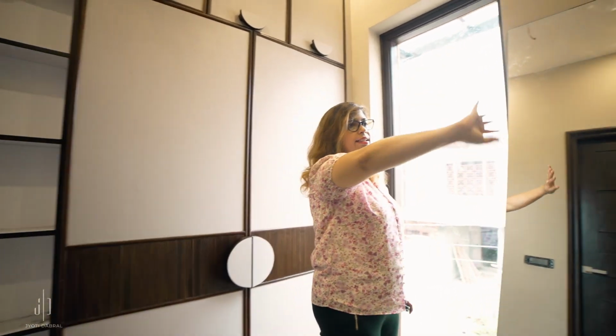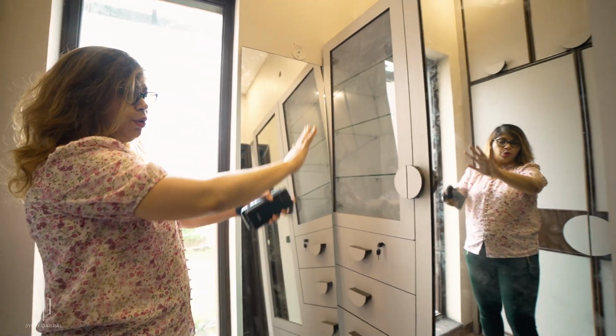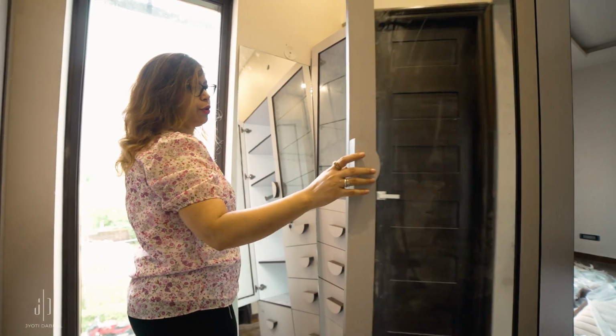This side we have the entire dresser actually. So a full dresser with a lot of storage inside. A lot of storage.